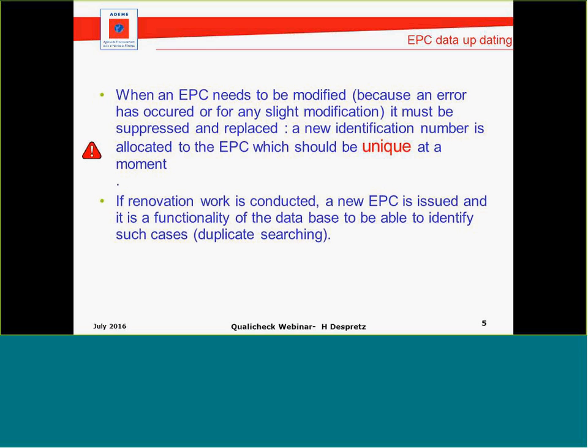Second situation, if renovation work has been conducted, of course a new EPC is issued, but that doesn't happen very often. We are in the same situation as our Swedish colleagues. An EPC is valid 10 years, and so it's not very frequent that people reissue an EPC unless they really make a huge transformation in their house or apartment or building.